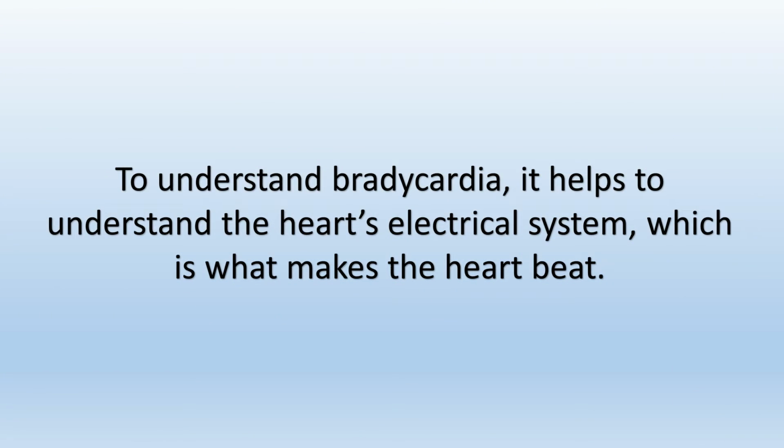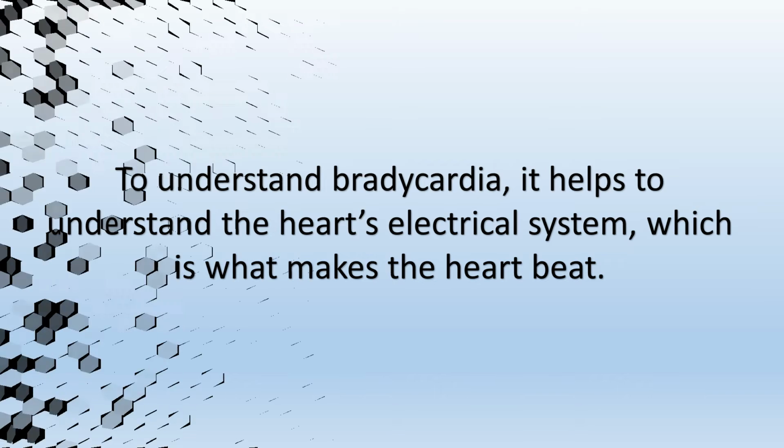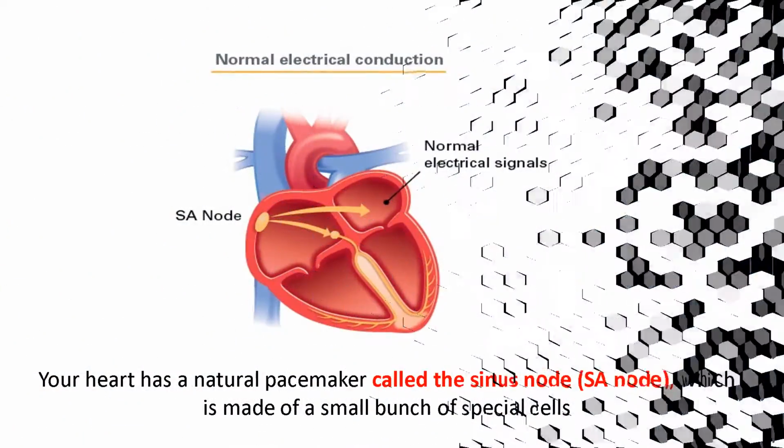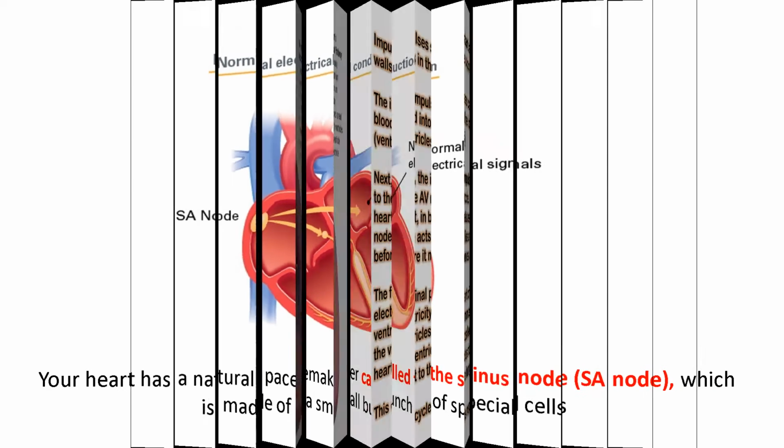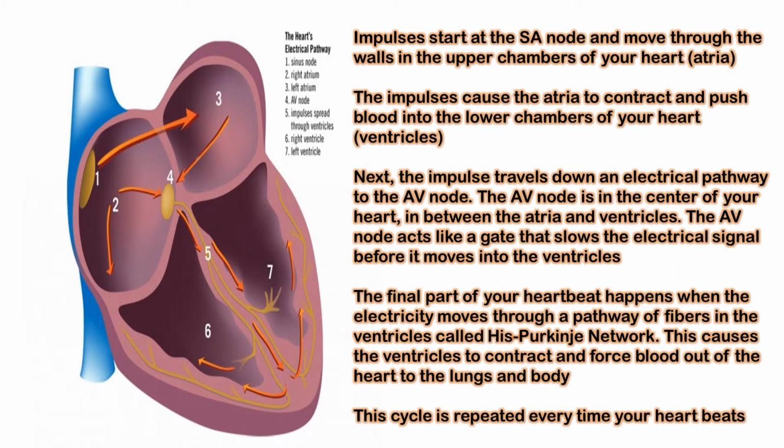To understand bradycardia, it helps to understand the heart's electrical system, which is what makes the heart beat. Your heart has a natural pacemaker called the sinus node, or SA node, which is made of a small bunch of special cells. Impulses start at the SA node and move through the walls in the upper chambers of your heart, the atria. The impulses cause the atria to contract and push blood into the lower chambers of your heart, the ventricles.